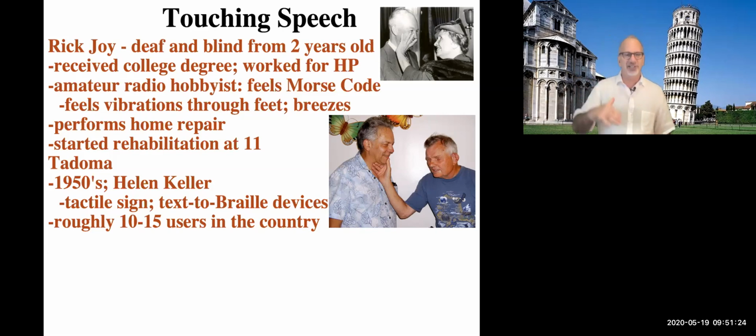She had to translate for me. But we had a very productive conversation. And again, I think he understood my speech better by touching my face than I understood his speech. So I asked him about talker differences, and whether some people are harder to hear than others, or some people are easier to understand than others through touch.